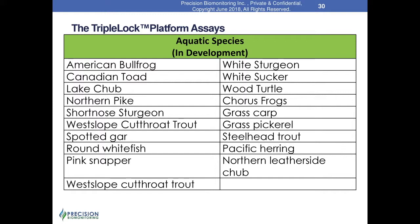The case studies that are there are all from Ontario. We are in the process. We have done a lot of eDNA surveys last year, so we are in the process of writing additional case studies.